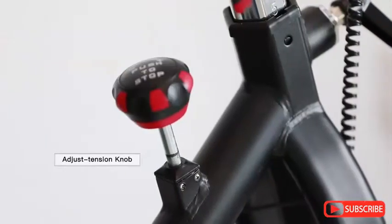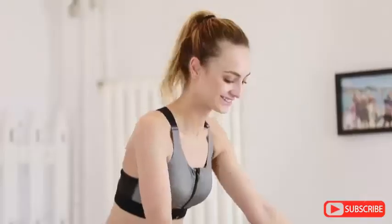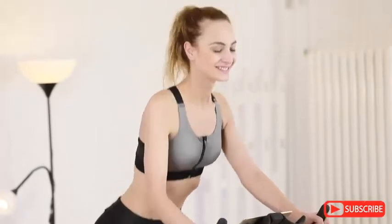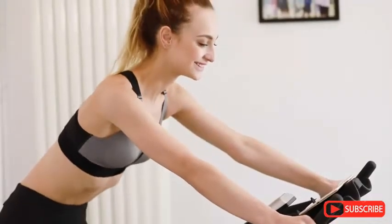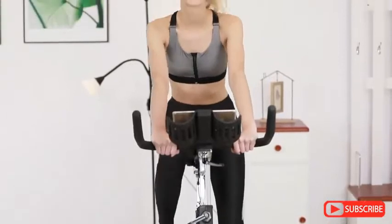With a simple twist, you can control the workout tension. The bike allows you to stand to cycle with the extension grip. You will feel like you are climbing a mountain. You can also cycle in the sitting position and enjoy music or movies at the same time, which makes the workout more interesting and easy to stick with.